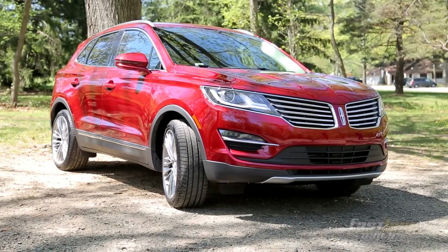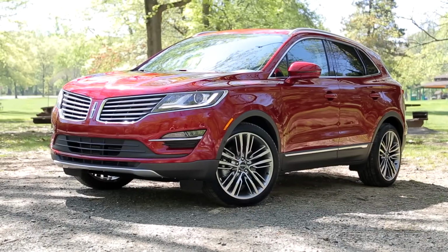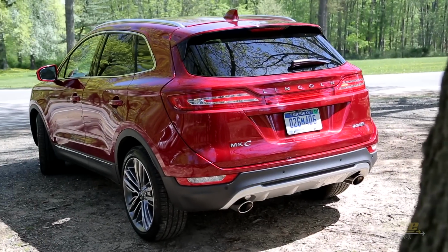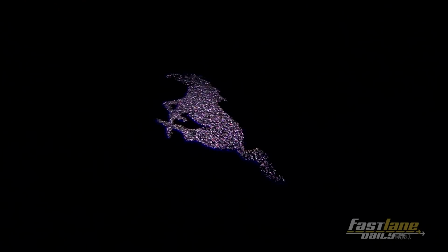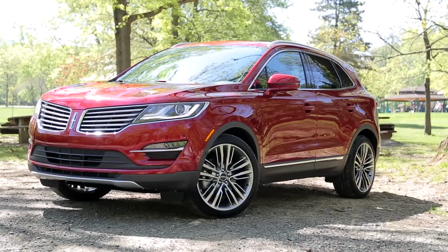Exterior is very nicely done. It has a really nice bold face, a very muscular stance. I like the LED tail lamps in the back. And one cool feature about the exterior is at night when you walk up to the car, it projects a Lincoln logo on each side of the car. Something taken from the Ford Mustang with the pony projection, but it adds a very nice luxurious touch. Either way, when you look at this car from the outside, nothing really reminds you of the Ford Escape.